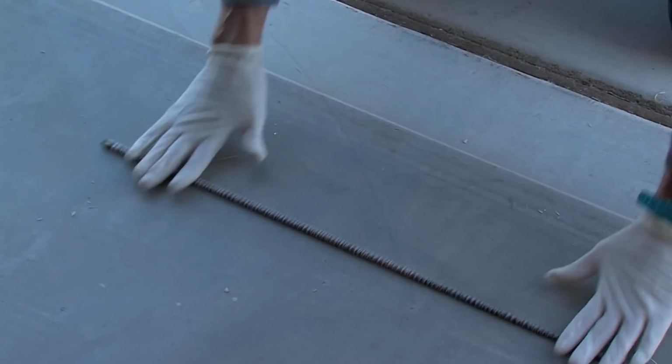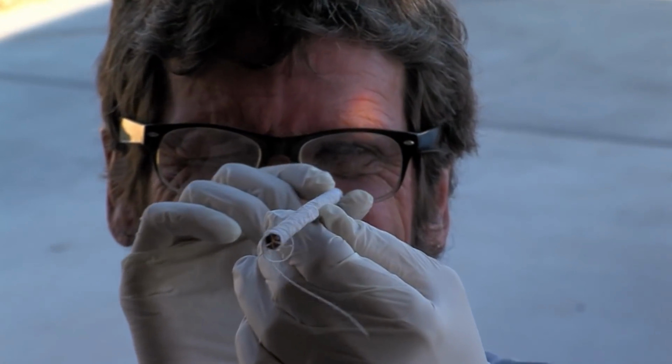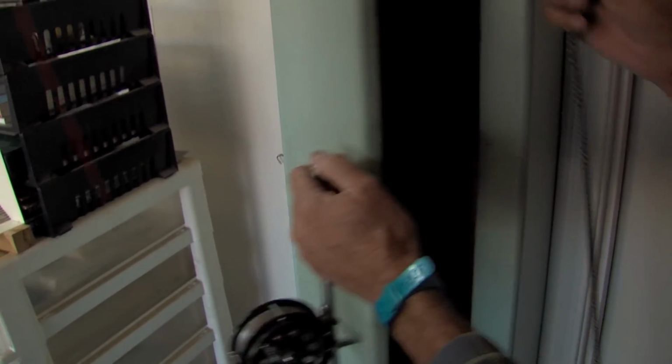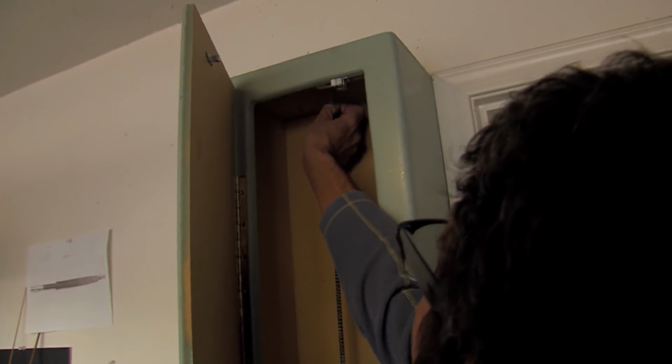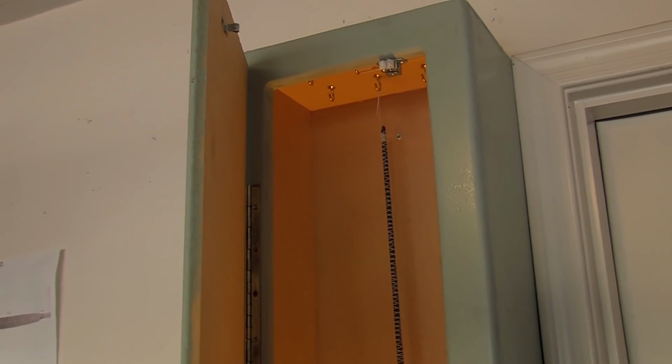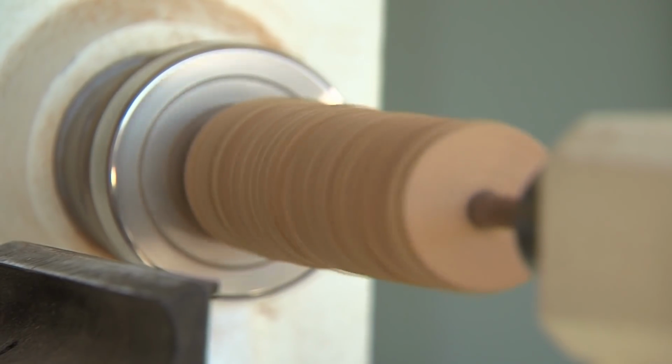Half hitch. That's pretty damn good right there. Yeah, I like it. Okay, we're going to hang it in the drying cabinet. Turn his light on. Close it up. We're going to turn this on.